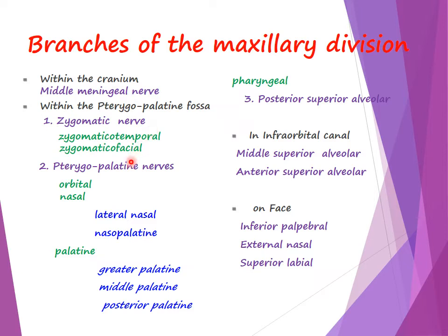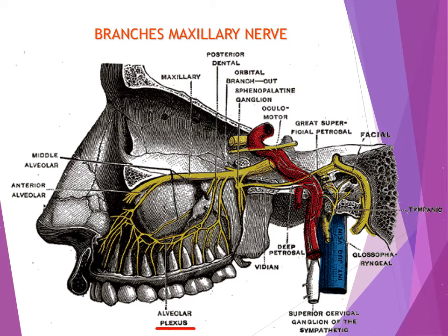Then in the pterygopalatine nerves, we have further 4 branches, that is the orbital branch, nasal branch, which is further divided into lateral nasal, nasopalatine, palatine branches, that is greater palatine, middle palatine, posterior palatine and the pharyngeal branch. In the infraorbital canal, we have the middle superior alveolar and anterior superior alveolar nerves, and on the face we have the inferior palpebral, external nasal and the superior labial nerve. You see this collection of fibers at the apex of the teeth, that is the alveolar plexus.